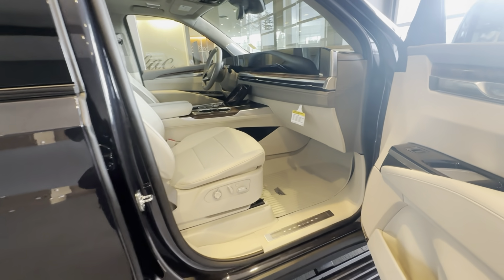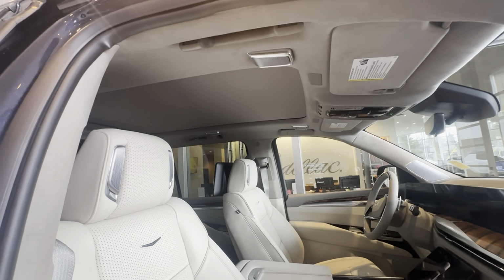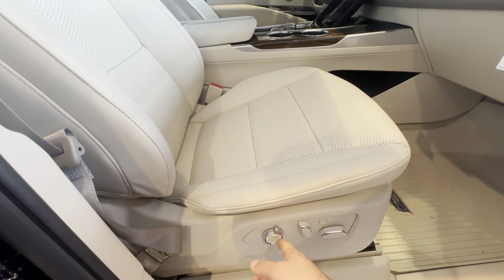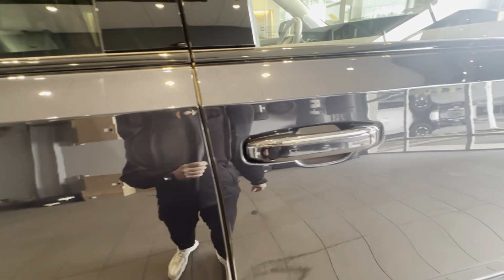So this specific unit has the Whisper Beige interior all around with the Alcantara headliner. It's got the upgraded sound system, 36 speakers, heated ventilated seats, massaging seats, soft closed doors.